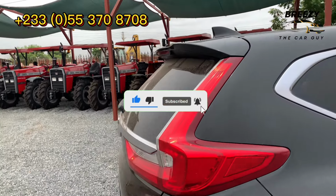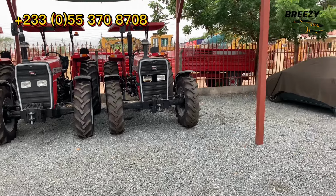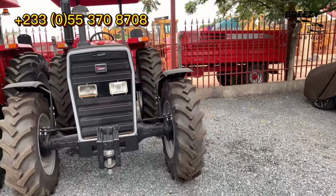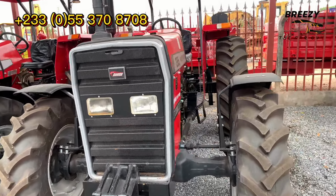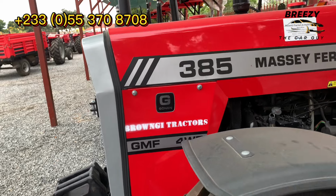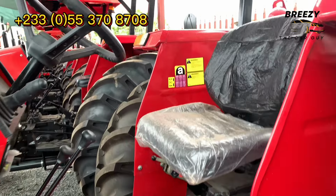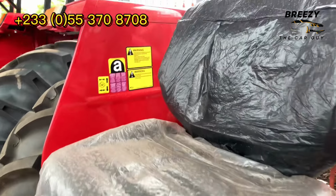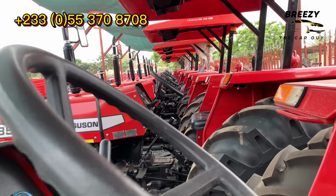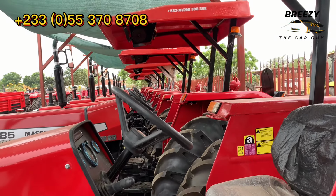These are the brand new ones. Once again, these are the brand new ones. Their name is Brown G Tractors and Equipment. They sell all kinds of brand new and home used tractors. So these are the brand new ones. As you can see, they have a lot of tractors here.